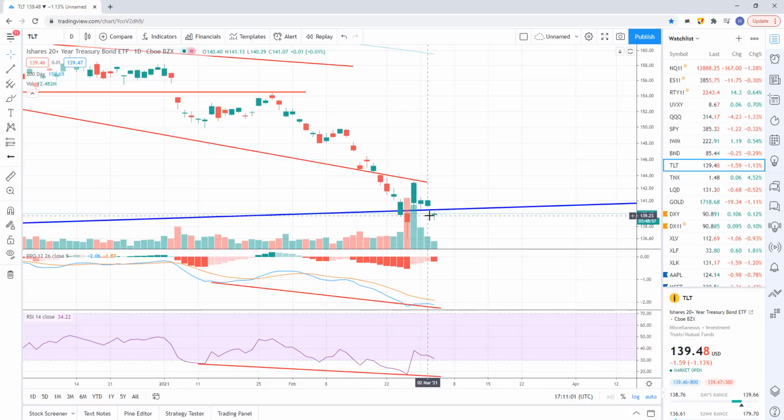If that happens, if the Fed does yield curve control, tech's likely going to rally on that news, and gold miners will likely rally pretty strongly as well. So in that event, I'm very likely going to cover my tech shorts and probably add to my gold mining longs. But that's all fundamental kind of stuff, so we'll get back into the charts.